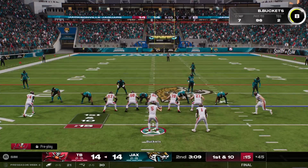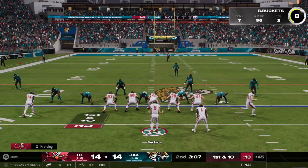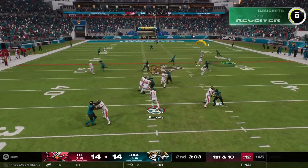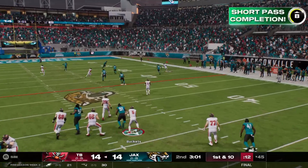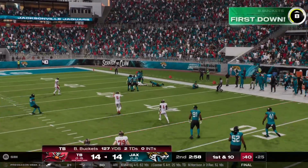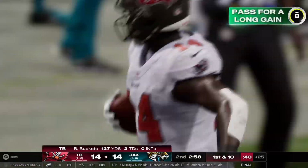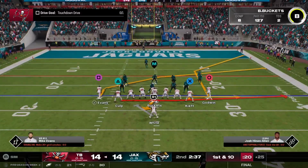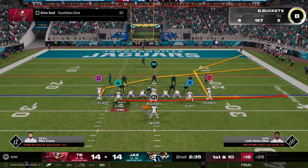In motion comes the tight end left. They'll look to throw here on first down. Throw right side, taken in by Godwin. And they're able to work this to the 25 before it's all said and done. Getting it to him in space pays off big time. That winds up going for 31.